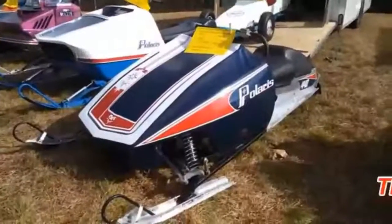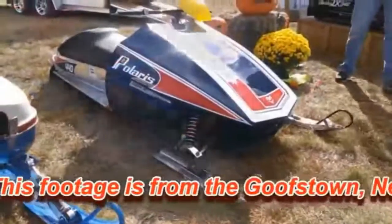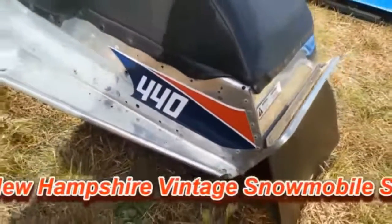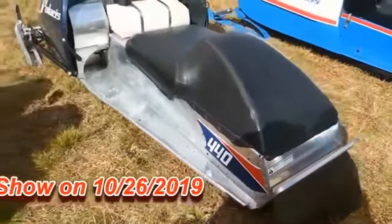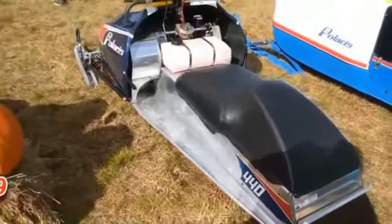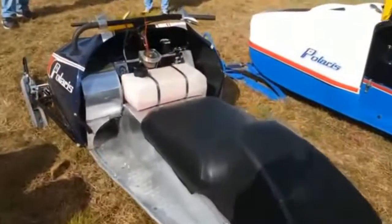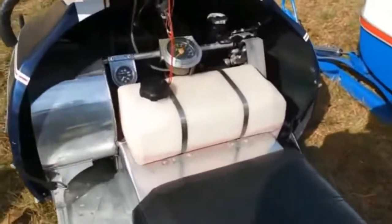My name is Jason Gibbs. I'm from Livermore, Maine. I have a '78 RXL. It's a 440 triple. I think it was probably a 340 at one time, so I went ahead and put the 440 triple in it. I got it out of Canada and I restored it. It all runs and drives, so I have fun with it. So, thanks.